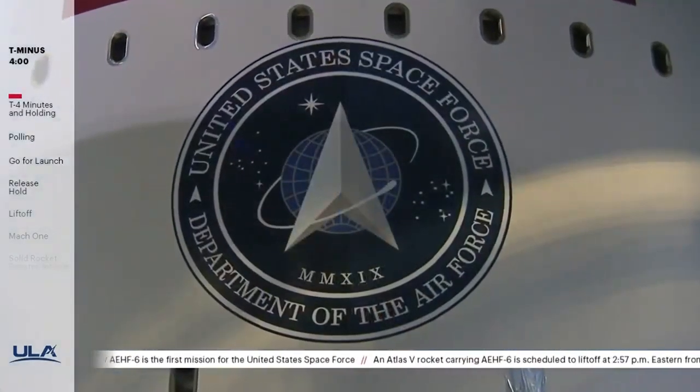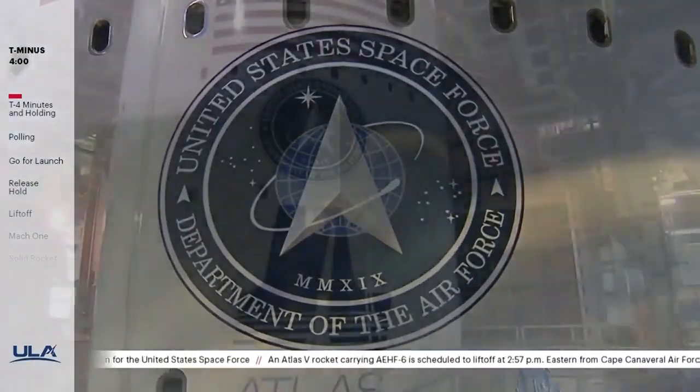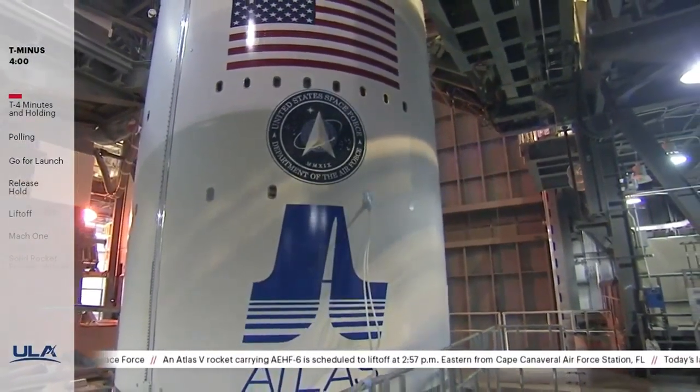The Atlas V rocket is also sporting another new piece of artwork, the Space Force seal. This seal represents the newly formed Space Force.